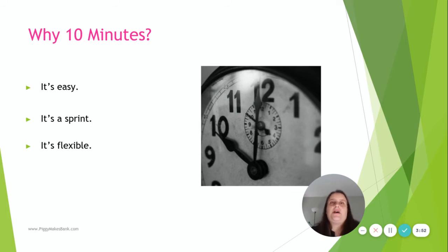So while we talk about 10-minute tasks, it doesn't have to be 10 minutes. If it takes you 12, 15, 20 minutes to complete a task, that's okay. Go with what works for you. Maybe you're done in 8 minutes. Maybe some days you only have 5 minutes. Make it work. It's flexible. 10 minutes is just a concept that makes it easy for us to teach the course, and it's something all of us can find in our busy days.